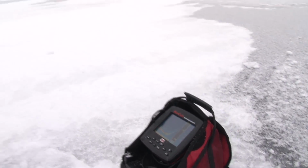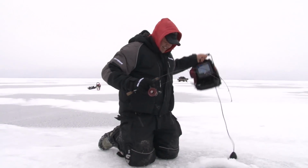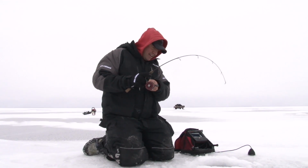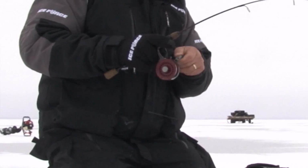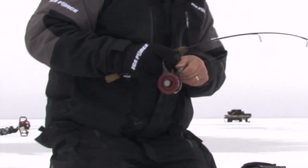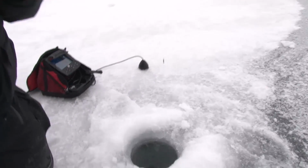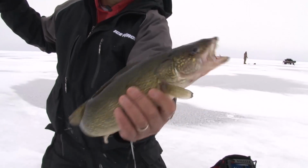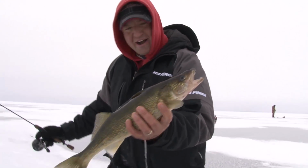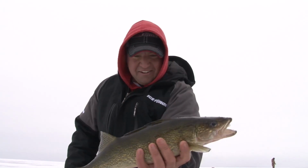There we go. Fish on, baby. Fish on. That one hesitated a little bit. Dropped back down and bam, just smoked it. Nice fish. Not bad. Ooh, nice. Looks like a dinner walleye right there. Not a bad fish, right in the corner of their mouth. Nice, Jeff. Looks like we got a dinner fish here.